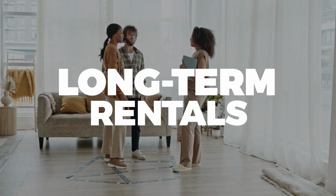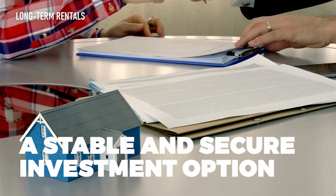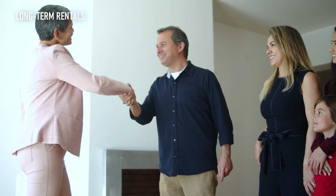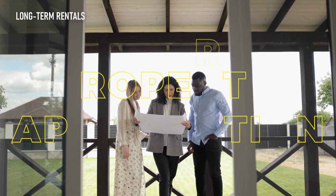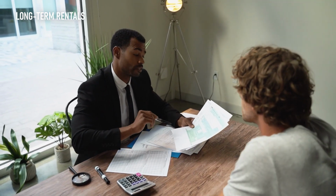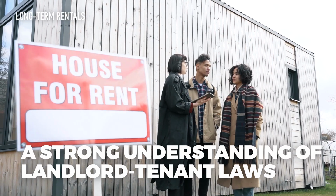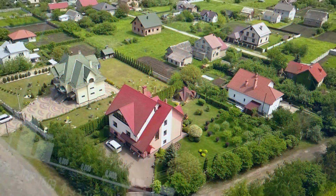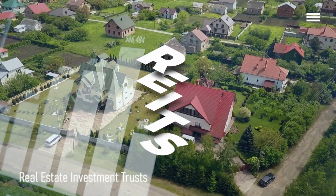4. Long-term rentals. Long-term rentals provide a stable and secure investment option. By renting out your property to tenants for extended periods, you can ensure consistent cash flow and benefit from property appreciation over time. Successful long-term rentals require thorough tenant screening, regular property maintenance, and a strong understanding of landlord-tenant laws in your area.